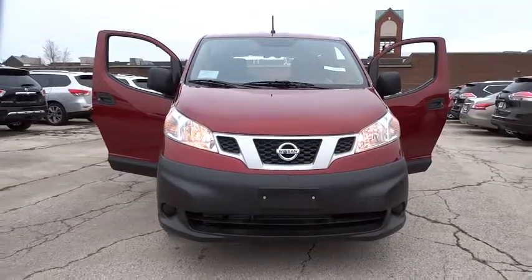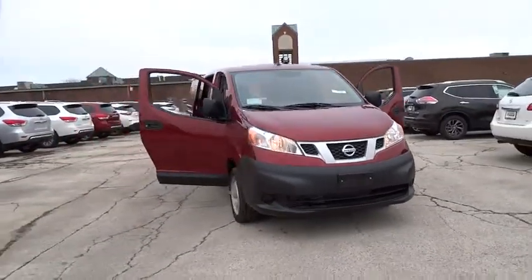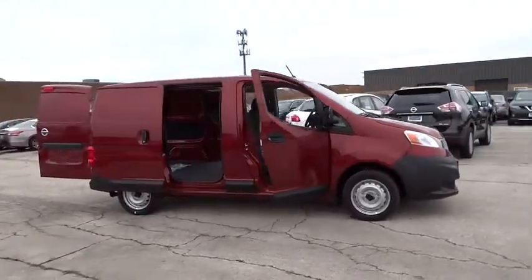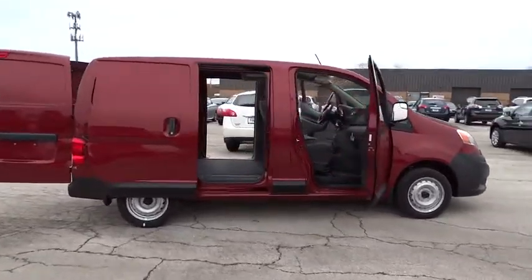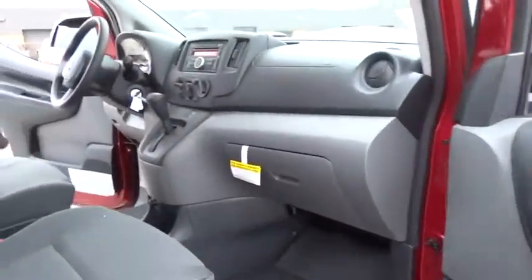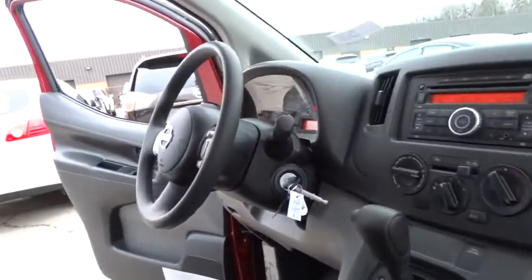The 2015 NV. You're a lot more than what it says on your calling card, and you need your vehicle to be more than a van. You demand innovation and versatility. You need it to be your mobile office, your workshop, and your billboard on wheels. The Nissan NV is for you.